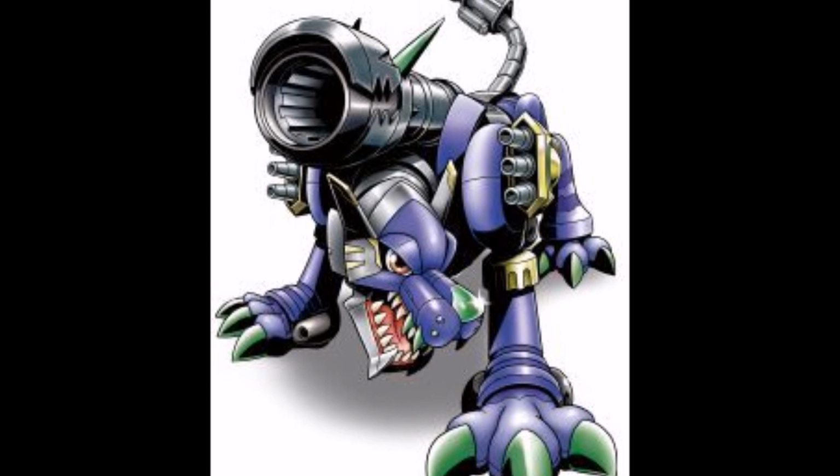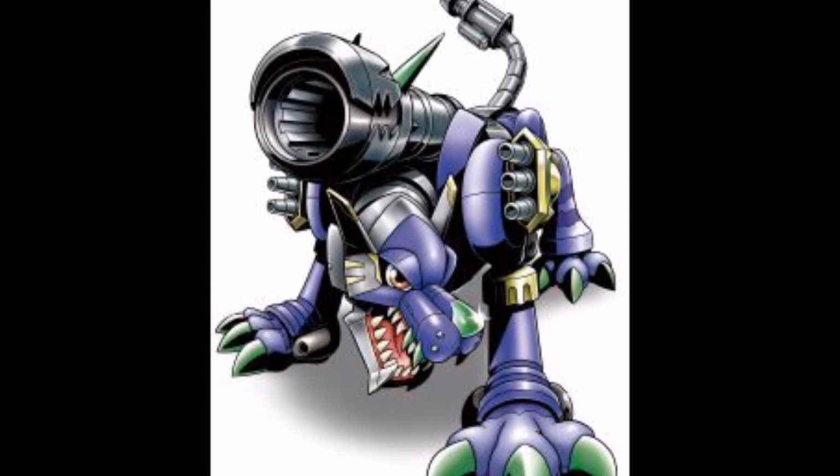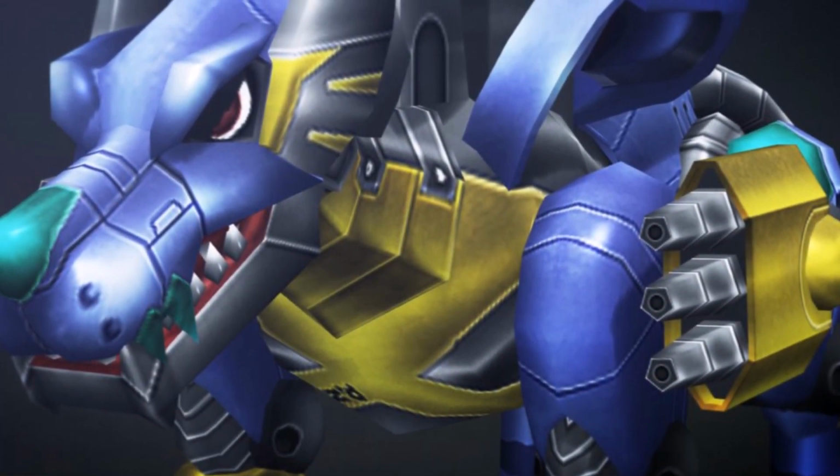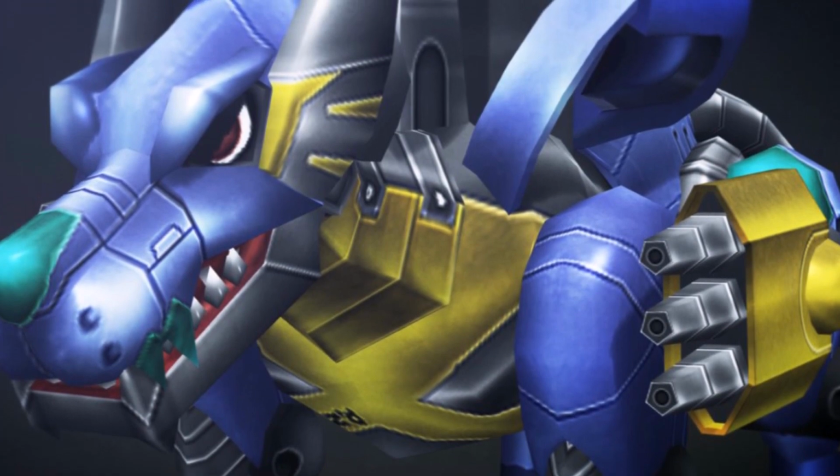That's why you probably won't see many Zed Garurumons around. Mega level Digimon are obviously more scarce than all Digimon underneath that level, but Digimon like Zed Garurumon will be very scarce.